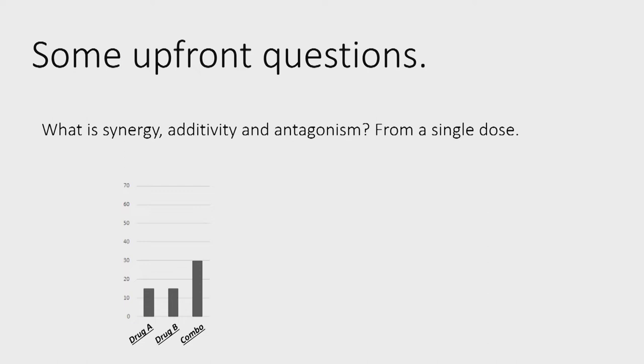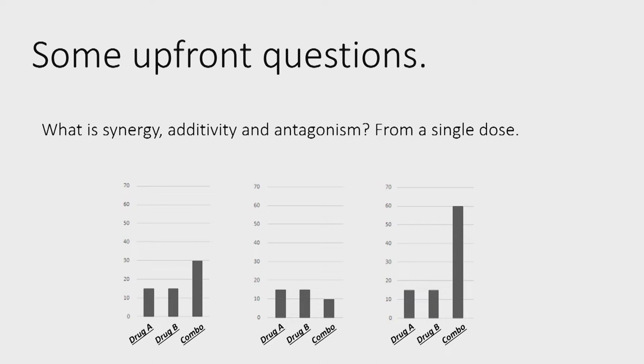where both of those drugs alone create a percent response in a specific assay of around 15%, and the combination creates a specific response of around 30%. An alternate scenario, drug A at a specific concentration plus drug B at a specific concentration actually creates a weaker response. An alternate situation where drug A plus drug B at those doses creates a response which is significantly enhanced. It's tempting to call these individually additivity, antagonism, or synergy.